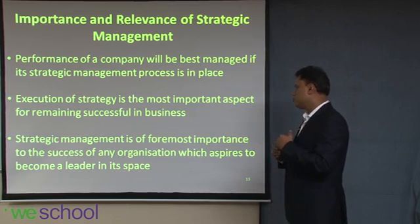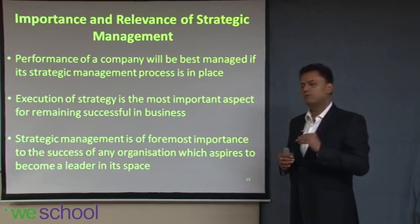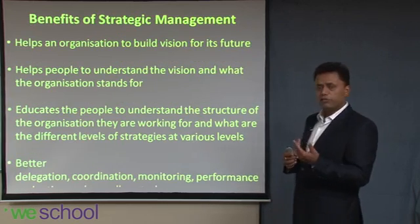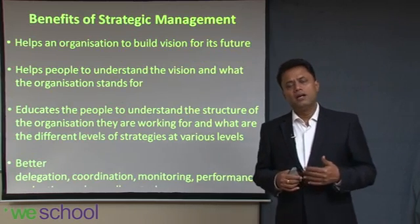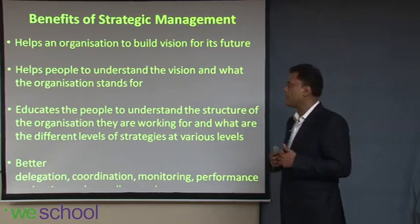Any company which wants to become a leader needs to recognize that strategic management is of foremost importance for its organization. It helps the organization to build its vision for its future. We'll talk about that in detail. How do you build a vision? How does vision help your future? How do you visualize and how do you actualize your vision?